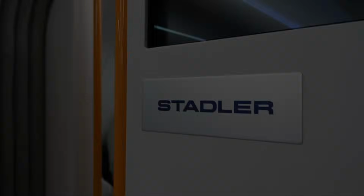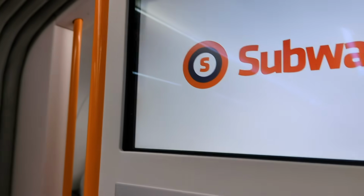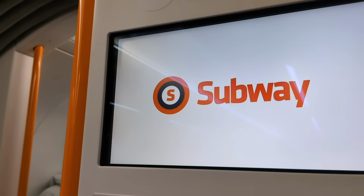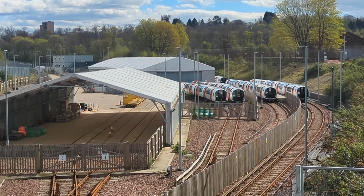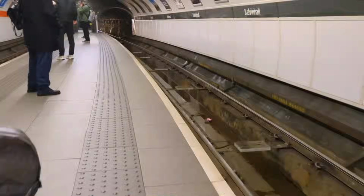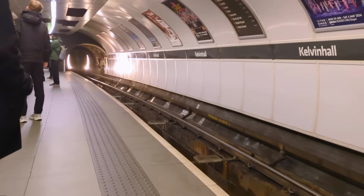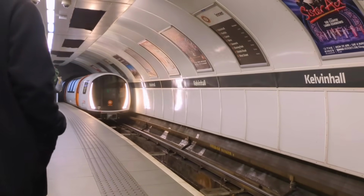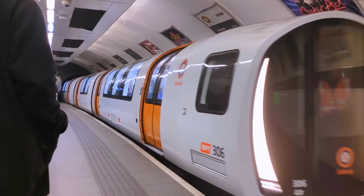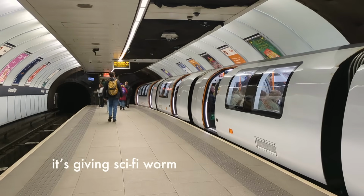Built in Switzerland by Stadler, and finally entering service after a raft of delays, the 17 third-generation subway trains are here. And they look great. Obviously, the shape is constrained by the tiny track and loading gauge, but I think Stadler have created something really attractive from the outside, futuristic, and yet slightly timeless.